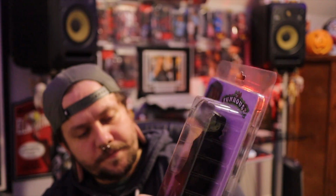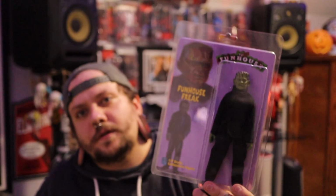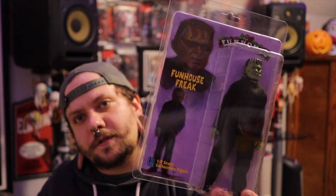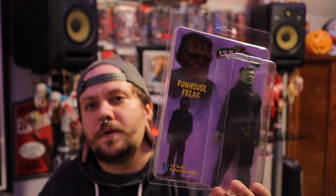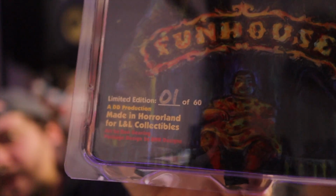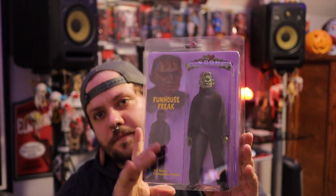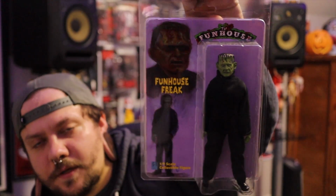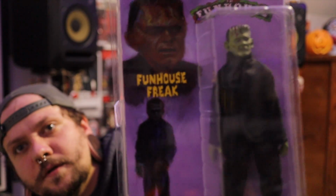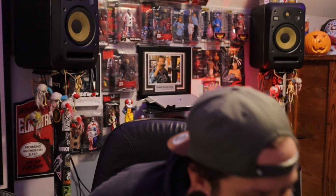This one was by my buddy Lou at L&L Collectibles, and this was exclusively made for his shop. So, you know, I paid a little more for it, but I wanted the number one, and I'm glad I have it. Puts a little more value on it and a little more desirability. A lot of people like the lower numbers. I can't tell you why, but I do too. Really cool. Funhouse. It's a great movie, classic. I love it. Get some grief, but you know, everybody has their own thing.